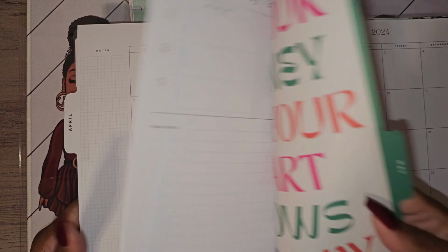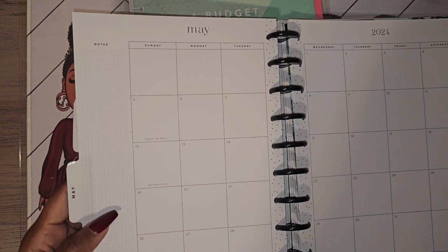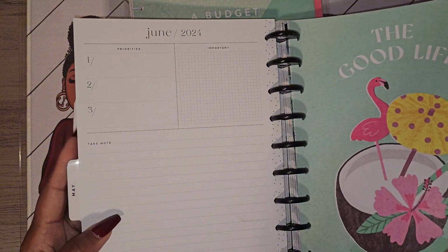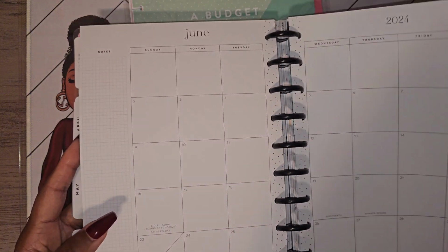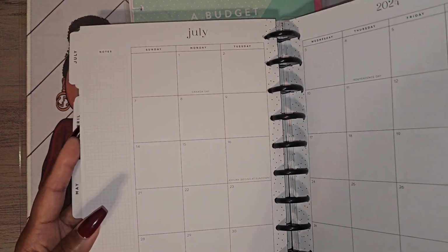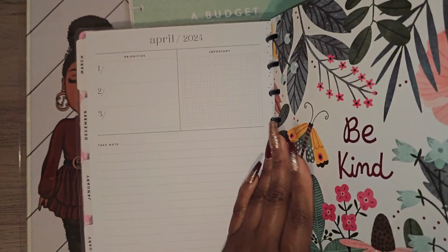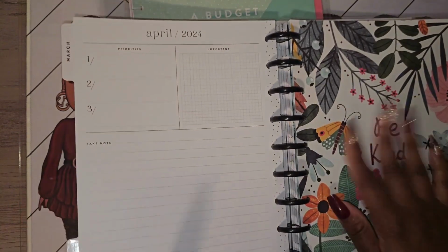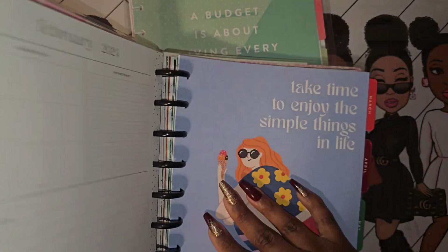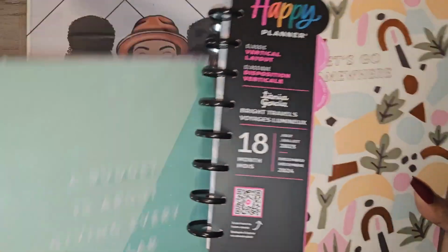So see, some of these, that's the only thing too, when you're buying the planner on clearance. Some of these layouts I do like. I mean, some of these dashboards I like. Some of them, not so much. But truth be told, I don't pay that much attention to it. So I don't even know if I'm really going to swap any of them out, to be honest. So I'll be taking some of the calendar months from this 2024, and also including some of my dashboard.